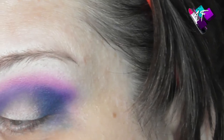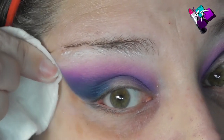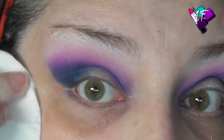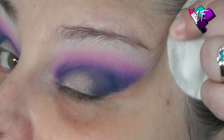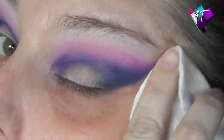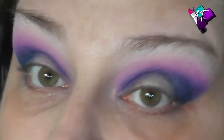Right, I've got a pad here just with some micellar water on. I'm going to use that just to tidy up that outer edge there and get rid of any fallout. The reason that I do this rather than using tape is because if the tape is sticky enough to stop pigment from going underneath it, then it's going to pull your skin when you take it off. And I've already got enough damage here.